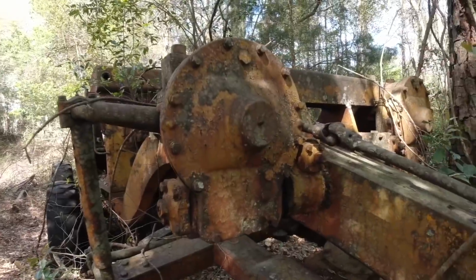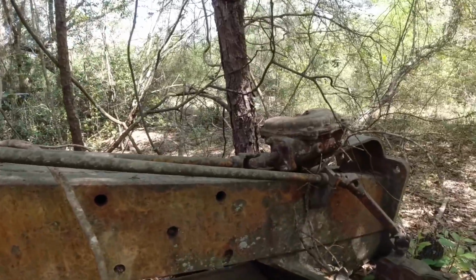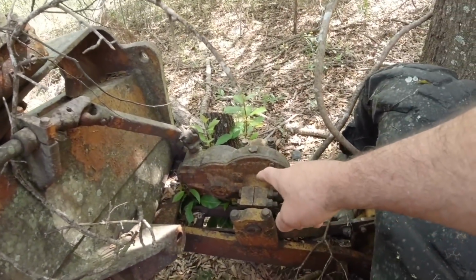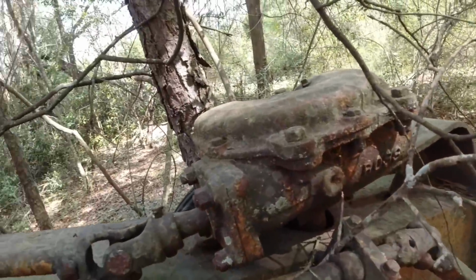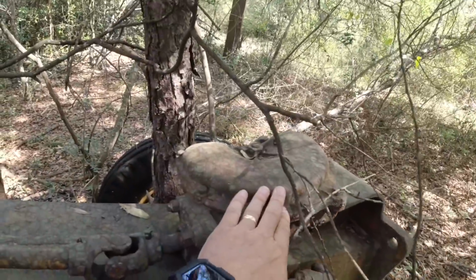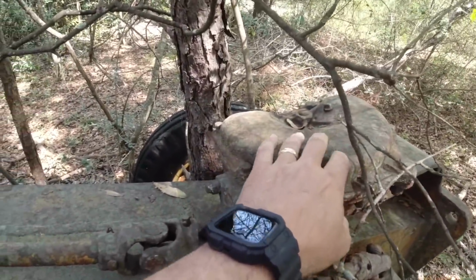This is called a knuckle buster. There's no hydraulics on this system. It's kind of like that old Cat grader that we did earlier, that old Cat 12. But look at this, it's a Ross. Whoever the Ross company is, whoever knows anything about that, that's some type of a gear system in there, I would assume.